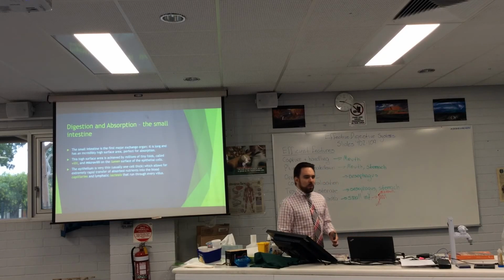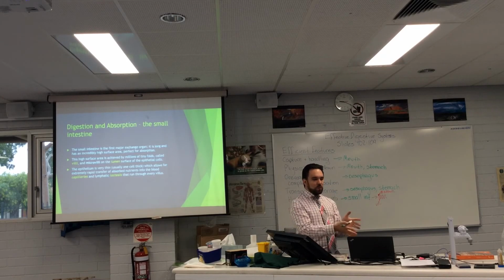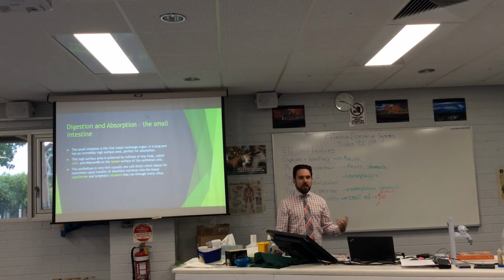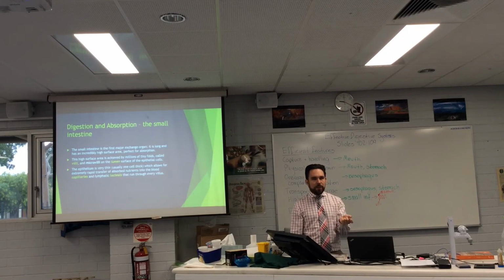So effectively what you've got is folding of the small intestine, and then on top of the folds you have further folds. So the small intestine itself is folded. And then the folds of the small intestine themselves are folded. So we have this repeat increase in surface area, and you immediately think when you see that, why? Think about the lungs. Why do we have the alveoli?